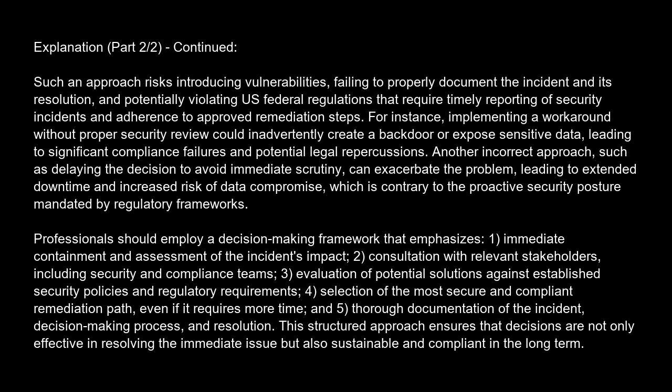Another incorrect approach, such as delaying the decision to avoid immediate scrutiny, can exacerbate the problem, leading to extended downtime and increased risk of data compromise, which is contrary to the proactive security posture mandated by regulatory frameworks.